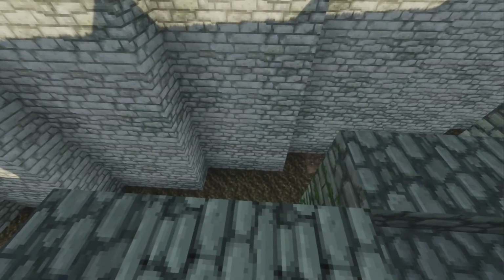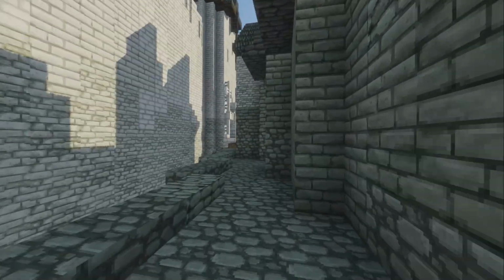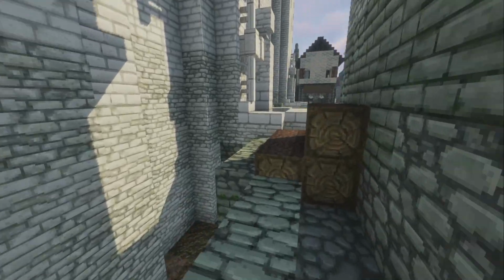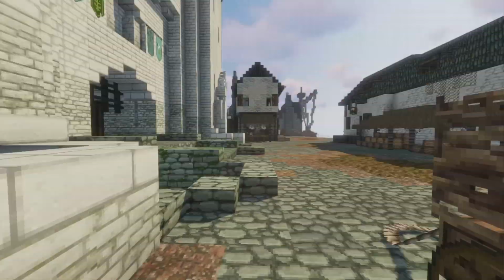Got a tiny moat here. Tiny moat, tiny moat. It's a moat that is small. Yeah. Tiny moat.